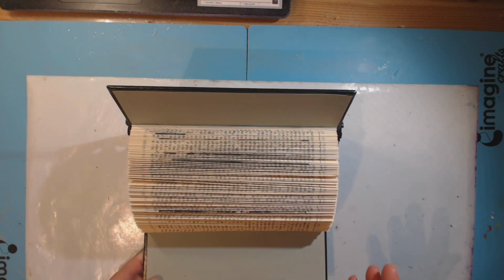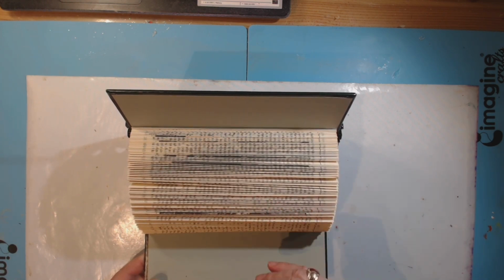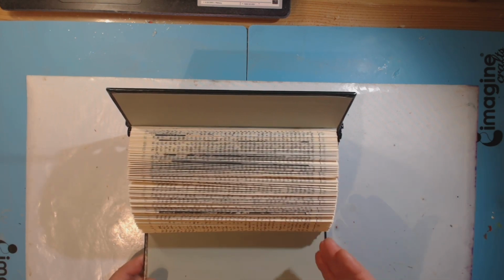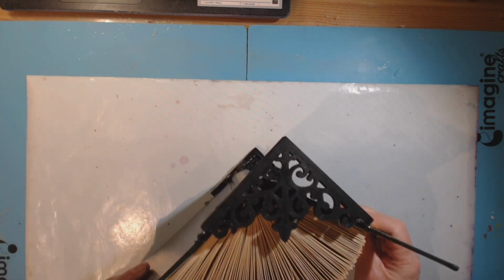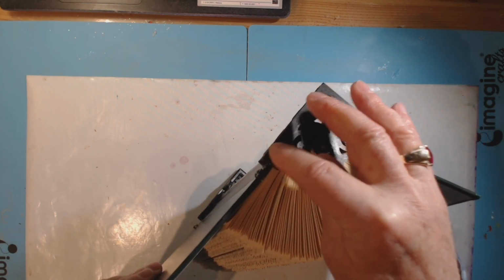Now the one problem you're going to have once you have the pages folded is how to keep it open so you can display it on, say, a bookshelf or something like that. So what I did was I created a couple of 3D brackets. These are basically shelf brackets.